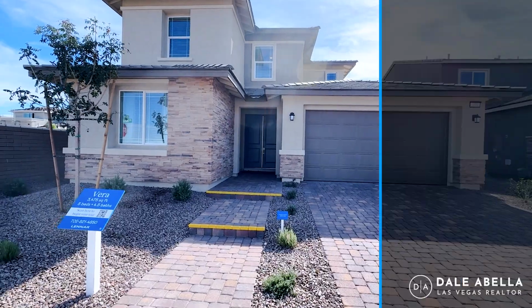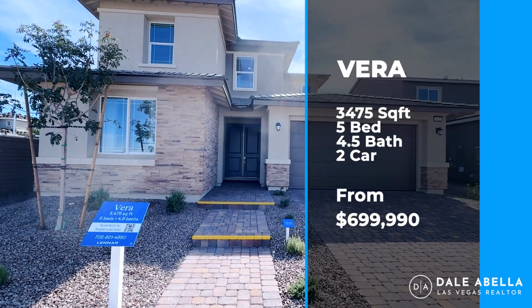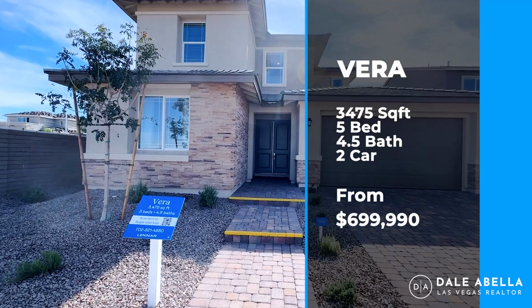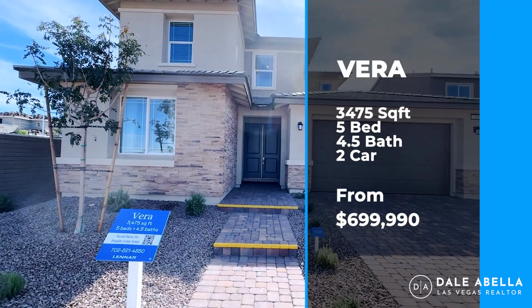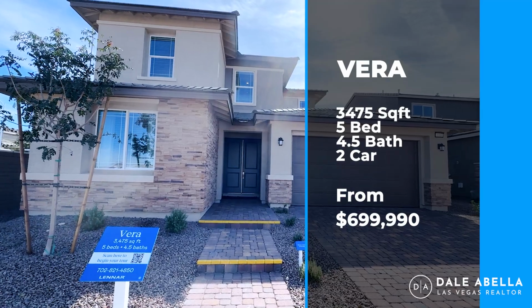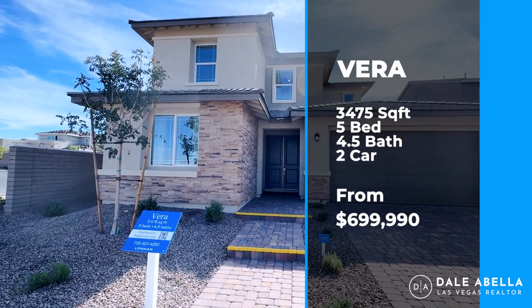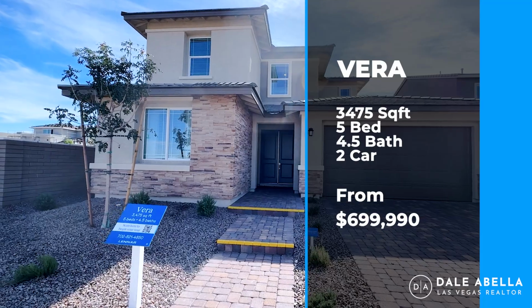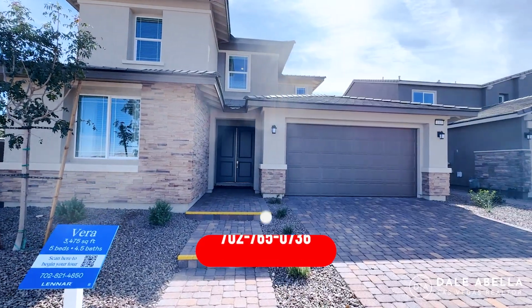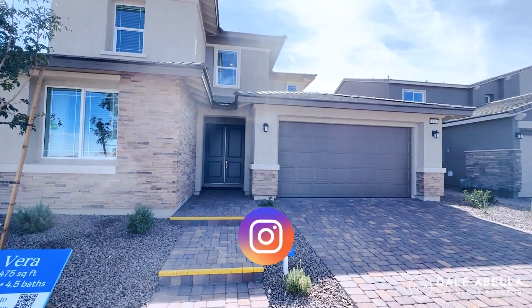All right, guys, welcome to the Vera floor plan. Now, the Vera floor plan is gonna be the largest floor plan here in the Enclave community. This is gonna be 3,475 square feet, 5 bedrooms, 4.5 baths. And the base price as of today is $699. Now, just know prices are always subject to change, especially as more, later on in the future, prices will probably increase. But they do have a move-in ready home right now after reductions, including the upgrade.